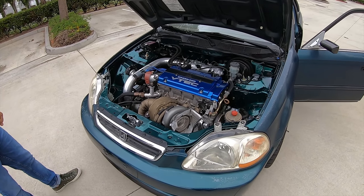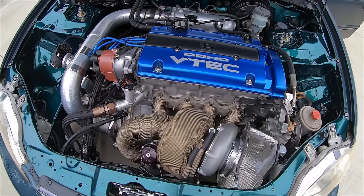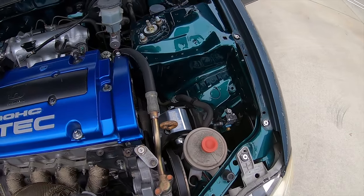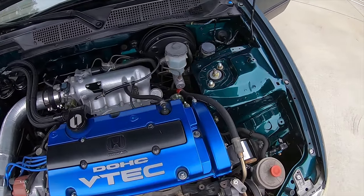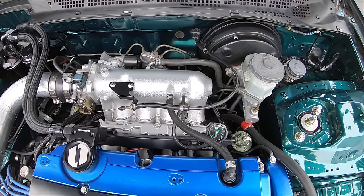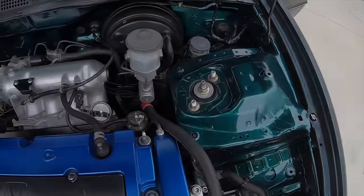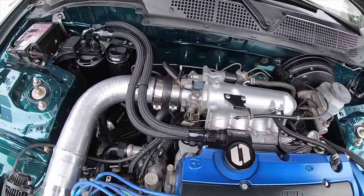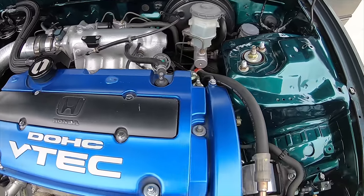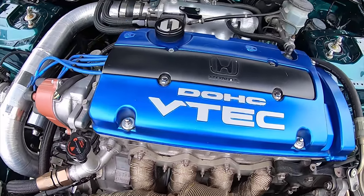For some of you guys that don't know, it's an F23 block with an H22 cylinder head. The internals are F23 crankshaft, F23 rods, and K20 pistons in it. I have the block re-sleeved. I sent it to LA Sleeve back in pandemic times. The intake manifold is H22 Euro R spec.